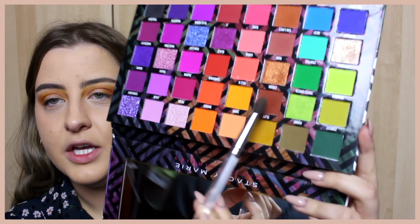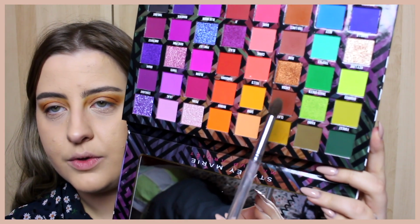Or most of the time I also put relaxing music on, like flute music or something. Anyways, then I'm taking this shade, which is a darker warm brown shade.